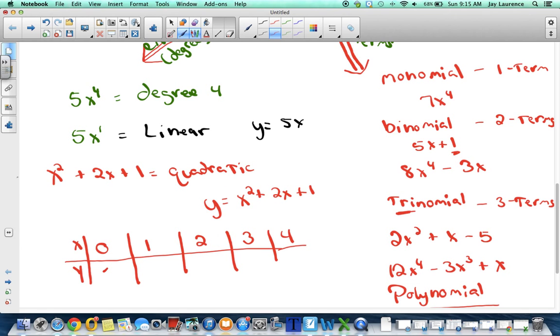Well, 0 ends up being 1. If I put 1 in, I'm going to get 4. When I put 2 in, I'm going to get 9. 3 is going to give me 16. And then 4 is going to get 25.